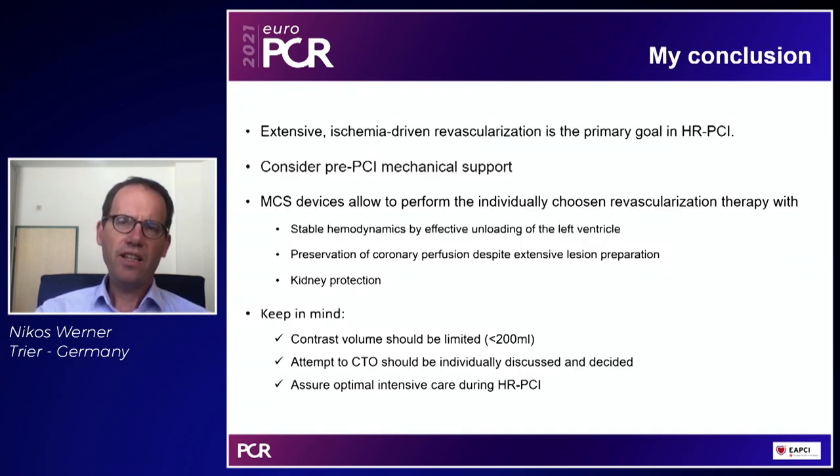So, as a conclusion, and it's of course my personal conclusion, because as we already had seen, data is a little bit limited in these very individual and specific cases. I think when we go for high-risk PCI, we want to do an extensive ischemia-driven revascularization. That's probably more or less in all of our cases the primary goal.